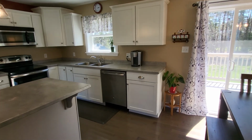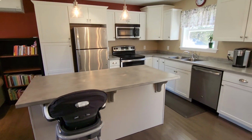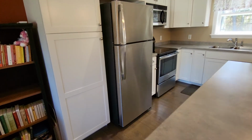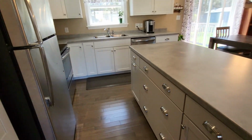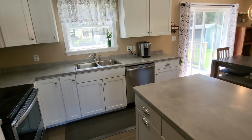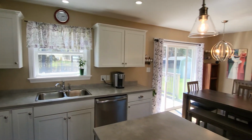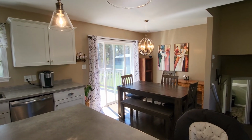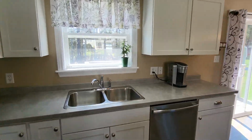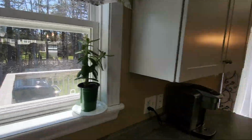Great size kitchen, lots of cabinet space. Lots of counter space, especially if you consider the island as well. Lots of cabinets in the island. Dishwasher's over beside the sink. Another nice thing back here, your kitchen window, the sliding door off the living space, they all face out to the backyard. And as you can see, you're really looking through it at the trees.